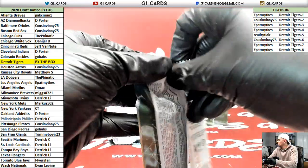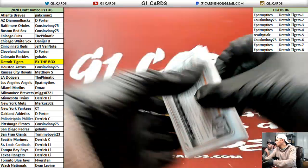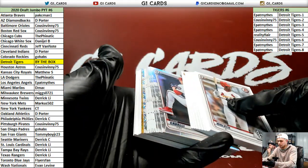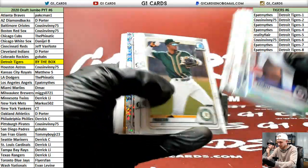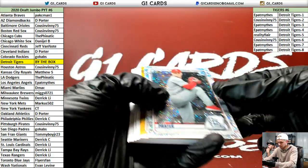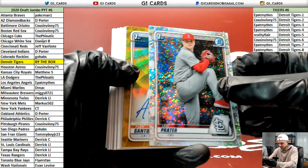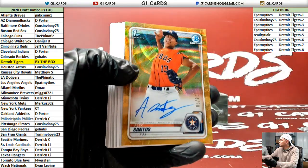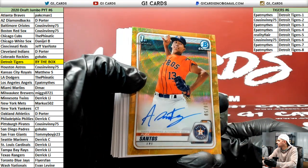Yeah, I used to live down in Lutherville, Evan. I don't know how close that is to where you are. Gold Wave. Levi Prater. Santos. Nice. For the Astros. Oh, you went to Towson? Okay.